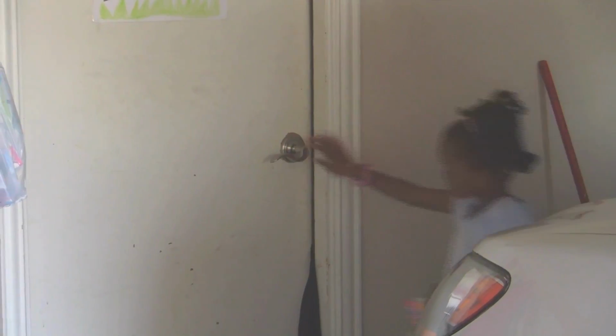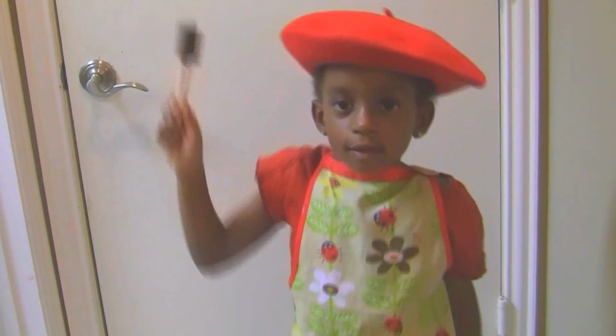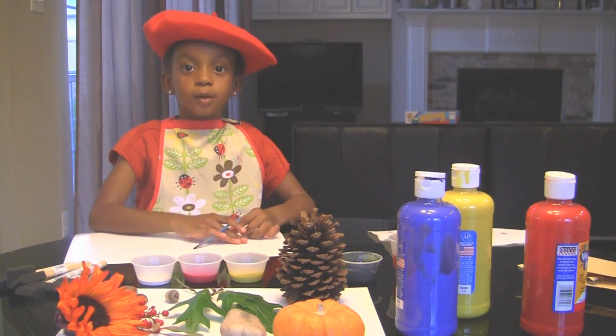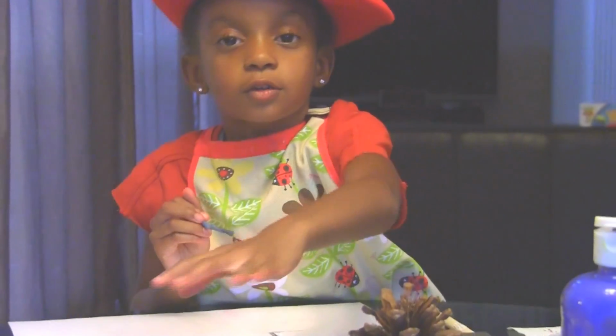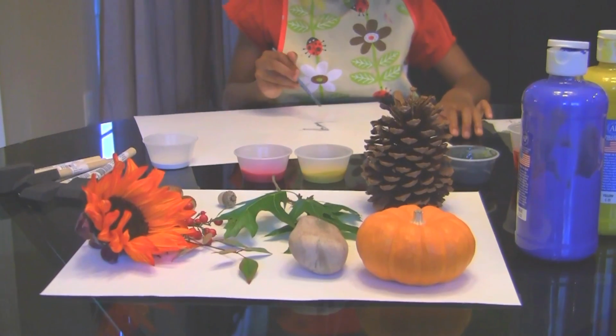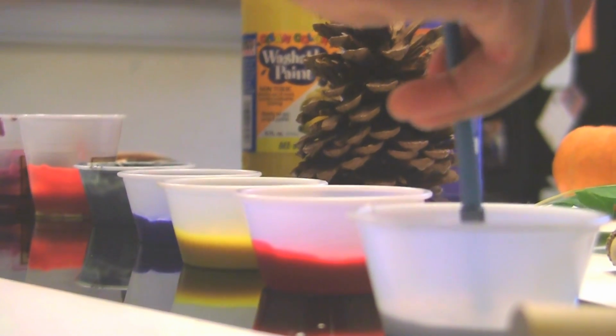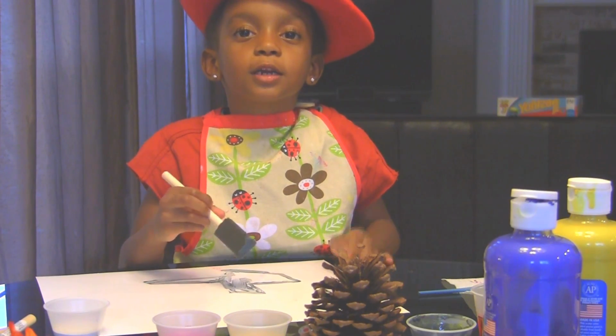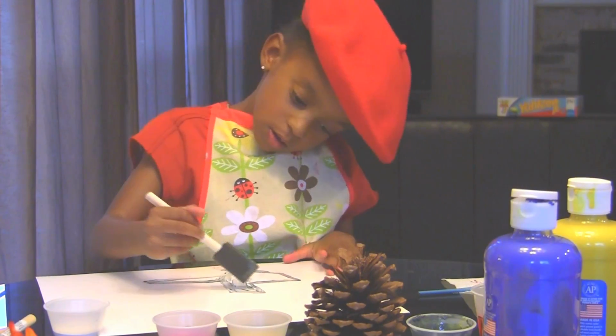Now we're home. I need to change. And now it's time to paint. Together we can learn a lot about nature and color. These are some of the things that we found in nature, and now we can use them in art. You can mix colors and paint with them. It can be very, very pretty because it can make new pretty colors.